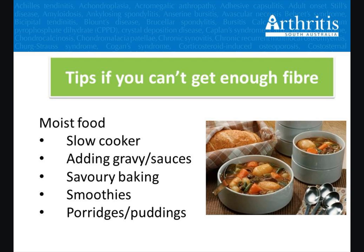And smoothies. Sometimes when we're thinking about chewing our food, a smoothie is one way that it's already done for you. You don't have to think about it. It's already masticated for you. And you can add all sorts of things into smoothies. You can add lots of veggies.